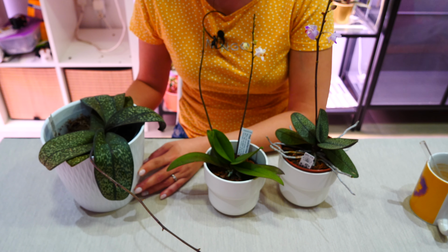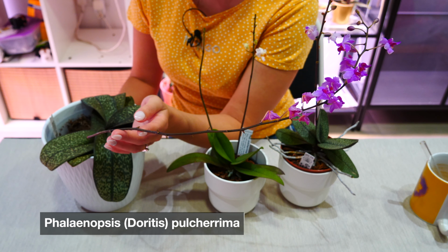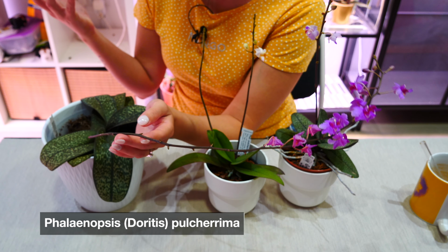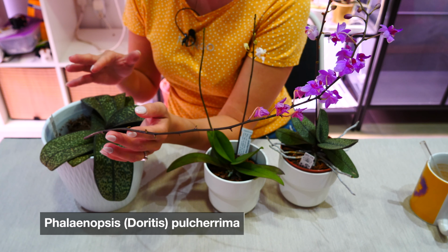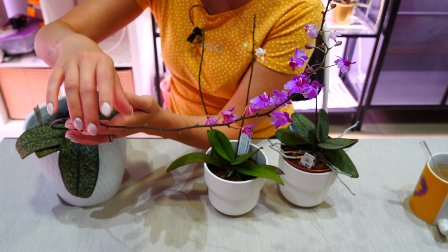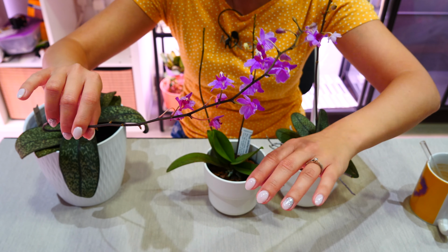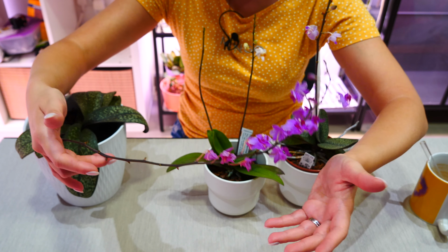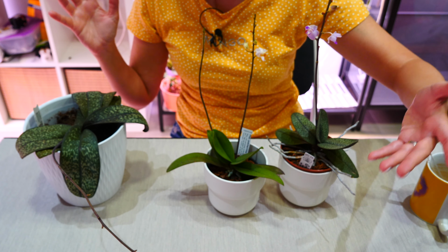Next up, here we have some beautiful Doritis pulcherrimas, currently reclassified as Phalaenopsis. They don't really look much like a Phalaenopsis. They might look like a combination between a phal and a Paphiopedilum, I guess. But anyway, they're phals now. So you might have known this one, which bloomed a while back. It's still going strong and blooming, but the flower spike really got top heavy. And I let it be because I typically prefer pendant flower spikes.